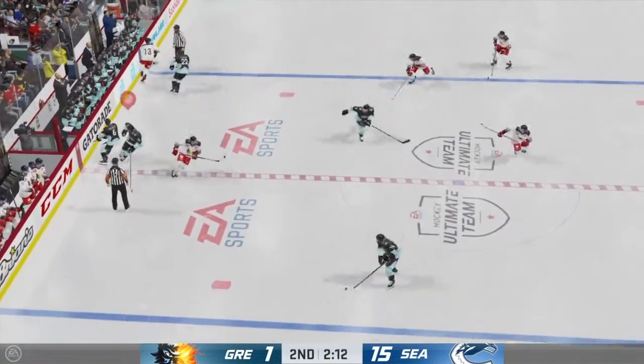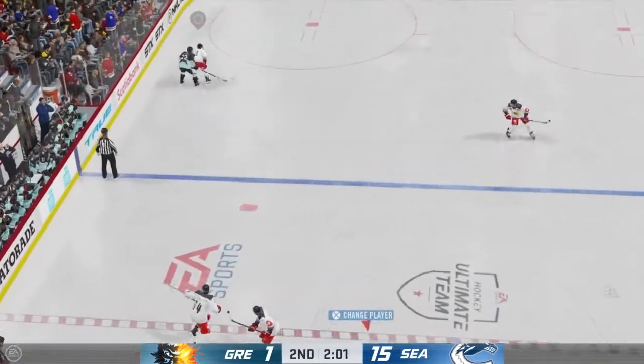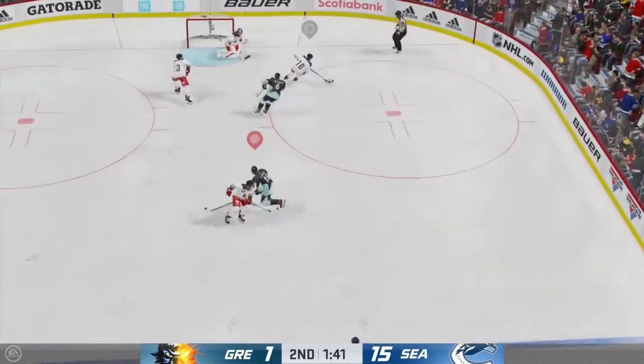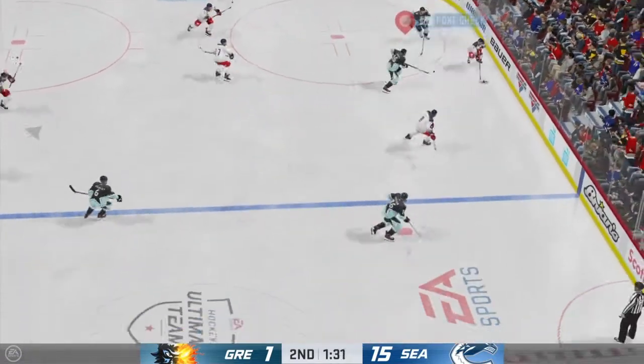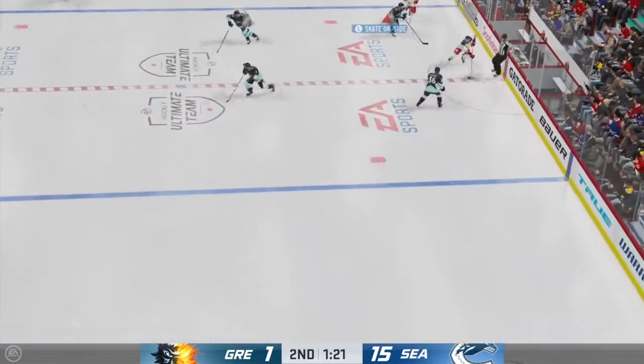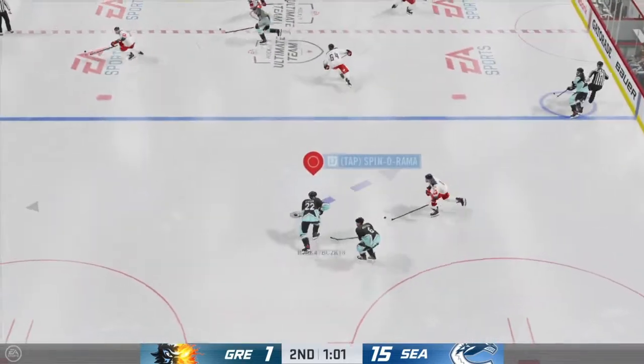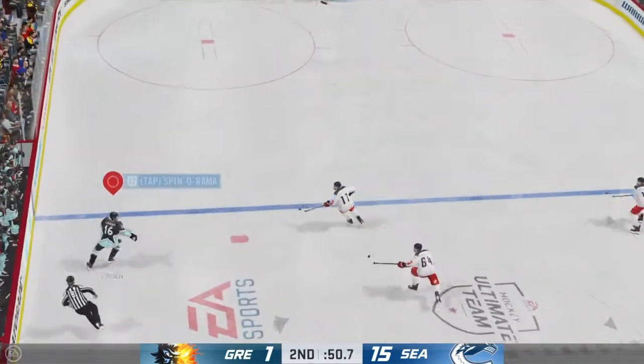Along the wing up the neutral zone. Keeps hold of the puck. And it's a quick pass to Fleury. Through the neutral zone, moving the puck along the side. Vancouver's looking to break out of their own end to play in the second period.